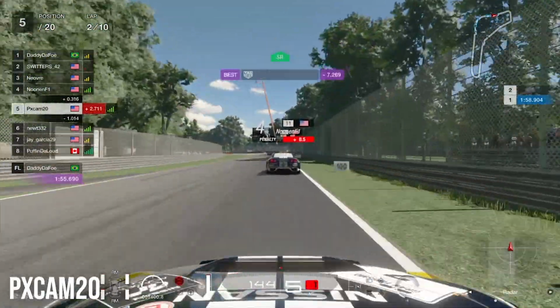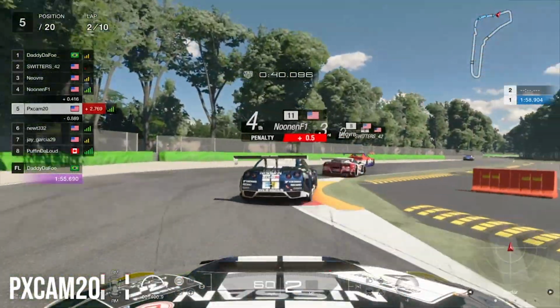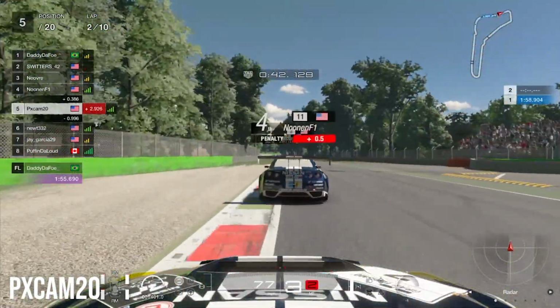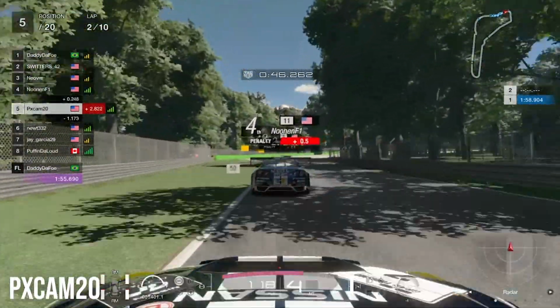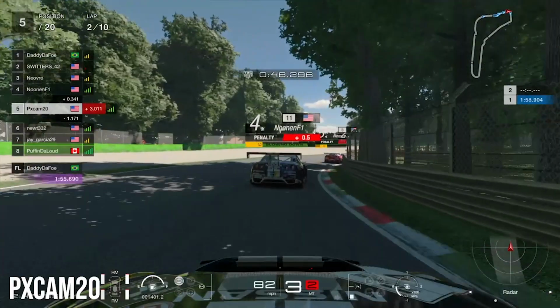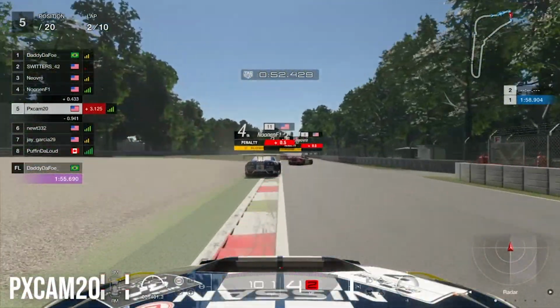So coming to the first chicane, brake very early so we don't make contact with the 4th place car. We all go in there very cleanly. And we actually gain a little bit of time on 4th place. You can see another car actually gets a penalty too. So we have 2 cars that have to serve the penalty coming down into the penalty zone. And let's see if we're able to get it.